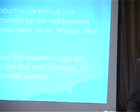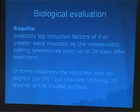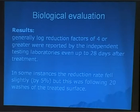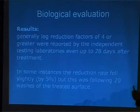What sort of results did we get when we put this on? Remember, the 24 hour contact, even at loadings as small as 0.01%. In other words, 100 parts per million of material loaded into a concrete sample. Log reduction factors greater than 4. And the important thing was that log reduction factor was obtained after 28 days. So not just after you just cleaned it or just applied it, not just a day after or a week after, but 4 weeks later.